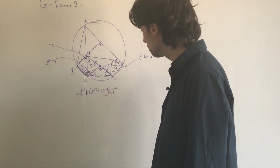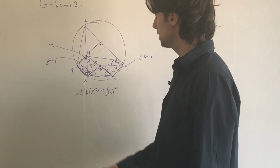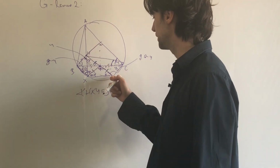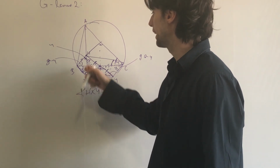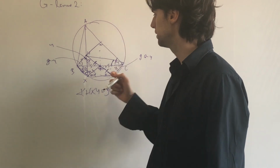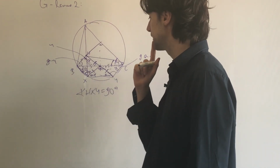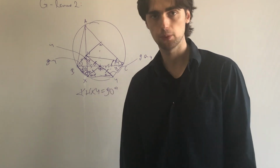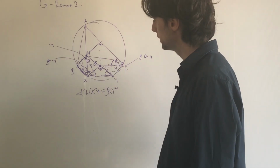However, is there hope for us to be done? Okay, there is hope for us to be done, but it's actually more complicated. I just thought this was much cooler because we get this. Angle YXA is 90. We also need YCA is 90 or YB is 90 to actually finish up. We can get that in many ways. One is doing the thing that we did previously.